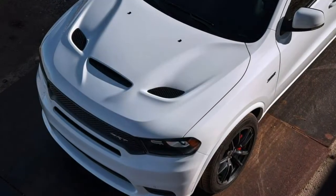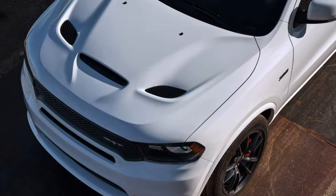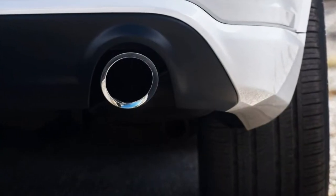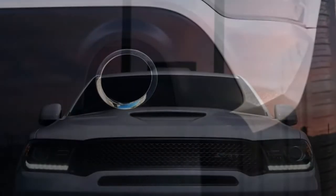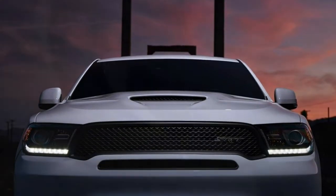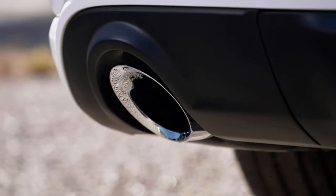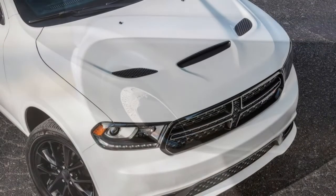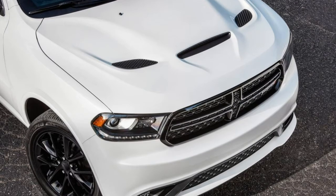Trim levels and features. The 2018 Dodge Durango is a three-row crossover SUV available in 5 trim levels: SXT, GT, Citadel, RT and SRT. All Durango models except the SRT are rear-wheel drive and offer optional all-wheel drive. The SRT is only available with all-wheel drive.